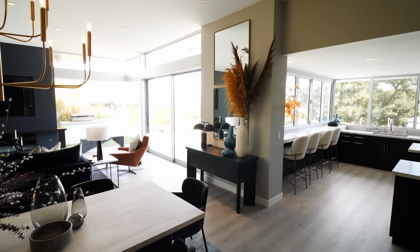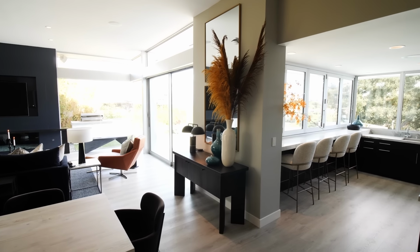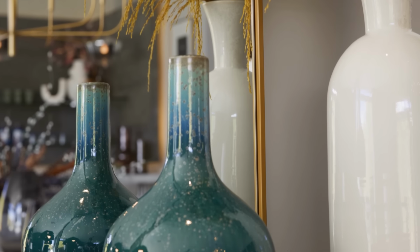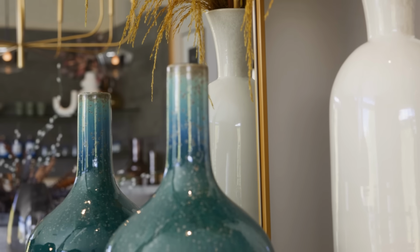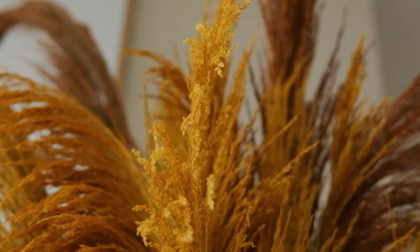I know I just mentioned I love the dark and moody color, but even me, I like pops of color. I have these vases that just bring in a little bit of color to the space, and that's what really will make a space feel a little special.